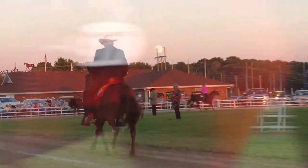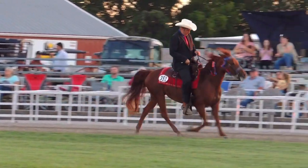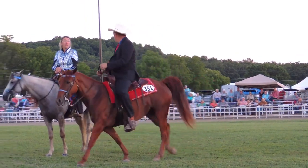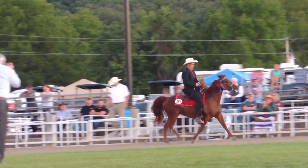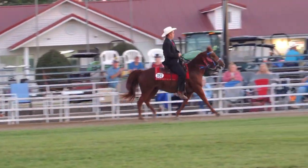Line up along the north side. And the winner is entry number 351. Woo! Lucky You, owned by Jerry Rosen Jr. and ridden by Jerry Rosen Jr. of Newburg, Missouri.